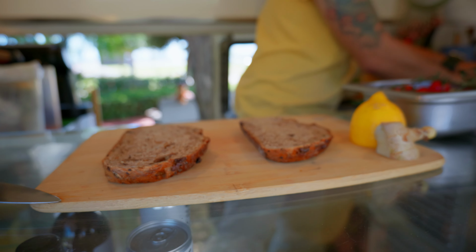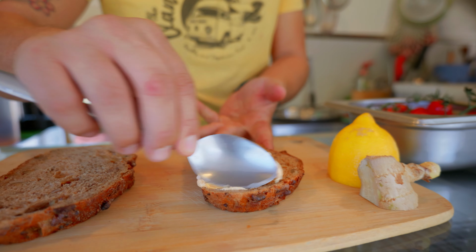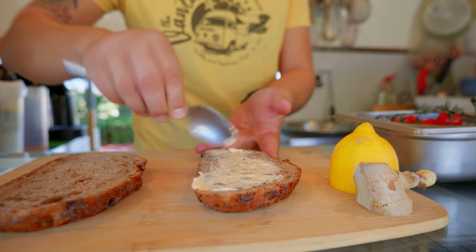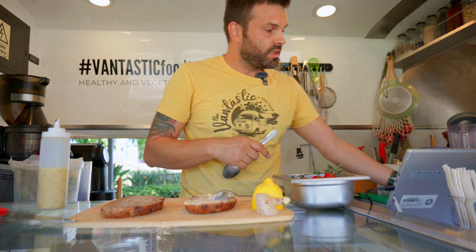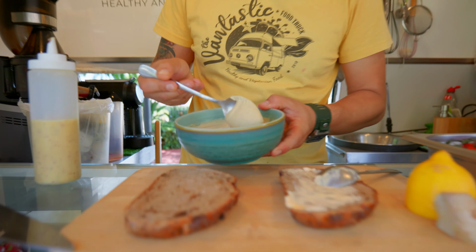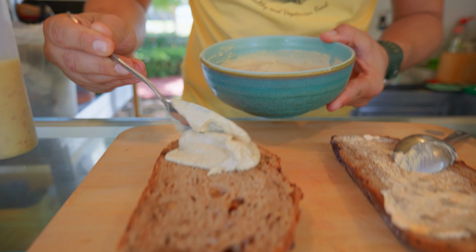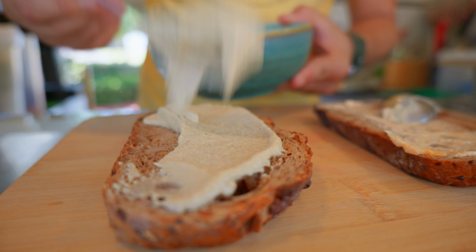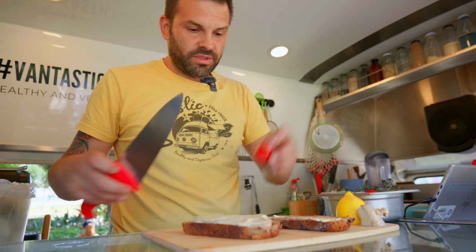I'm not very good at making decisions, so let's get them both. We've got brown bread to start, as you would expect in a healthy food truck. First on we have cream cheese. Cream cheese for the salmon. Now we go for the hummus. Oh my God, you make this yourself? Yes, we do it here at the van. That looks crazy good. It's better to do your own hummus. Of course. Then we put a little bit of cherry tomato.